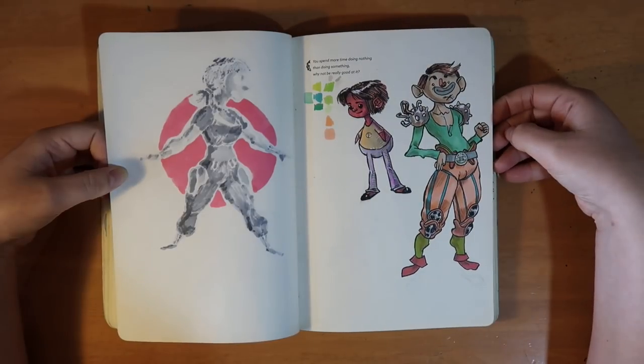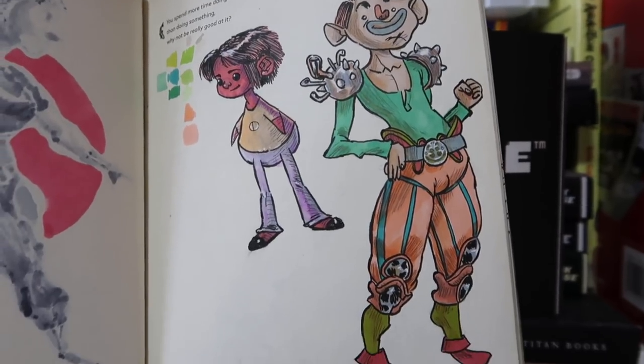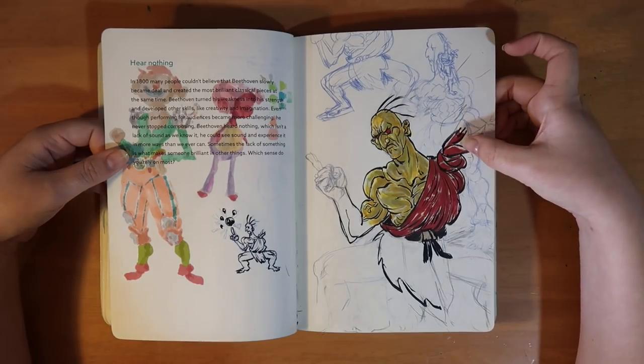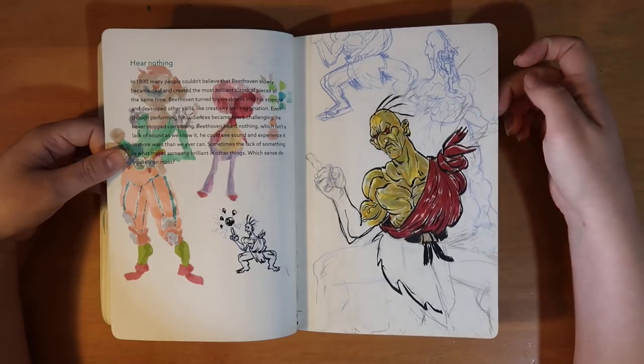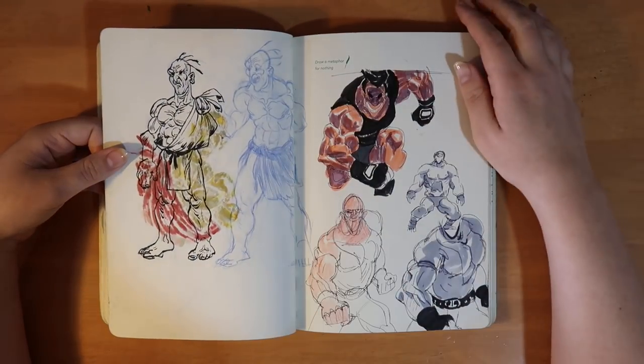It's cool character design. I really like this guy. I think this is from Street Fighter, but I'm not sure. Let me know if I'm wrong. Could be his design. Could be based off Street Fighter.